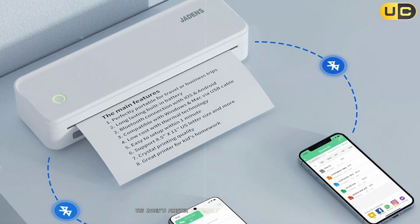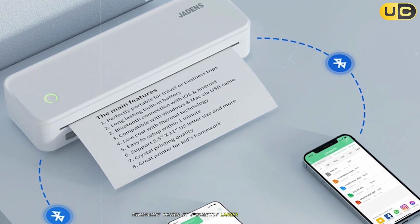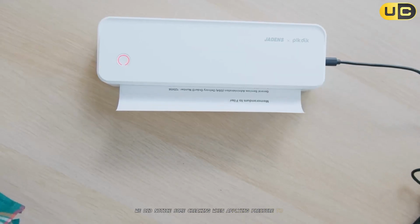The JADENS printer certainly looks the part with its modern, minimalist design. It's slightly larger than the OFFNOVA, but still compact enough to be considered portable. The build quality feels solid, though we did notice some creaking when applying pressure to the casing.